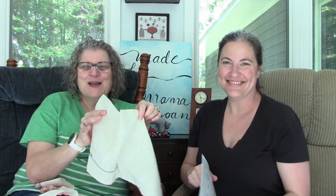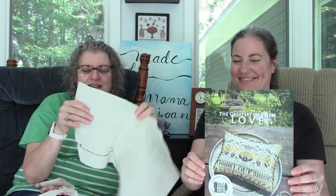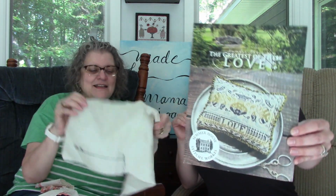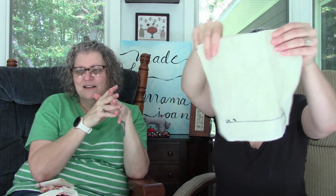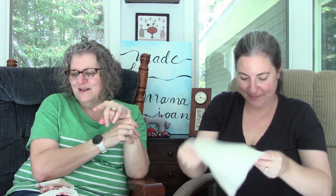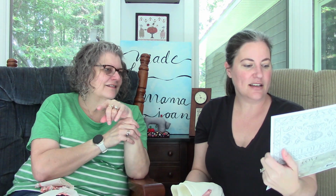Since the last time I said I wasn't going to start anything new, well, I lied. I did start that because I have the other 2 pillows done, so I wanted to get a start on it. I worked a little bit on my, and this is the Greatest of These Is Love, number 3 of the Summer House Stitch Works. So that's the last one in that series. And then I worked a little bit on my office piece. The office, as you remember from last time.